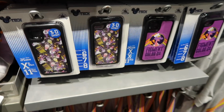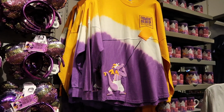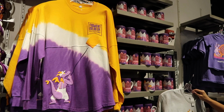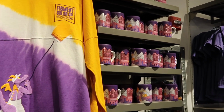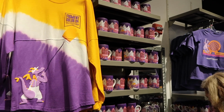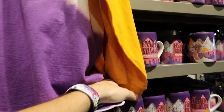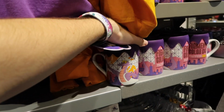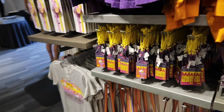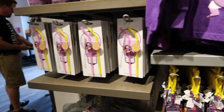Some phone cases. Here is the Spirit jersey that Amanda is currently wearing. And then a little ceramic mug. I did get that because I love the little rubber paint splatter lid on it. That also says Figment Color Company with the different countries on the bottom, and then Figment's on the back. And then there's an ornament, as well as a kid's shirt, and some reusable straws.